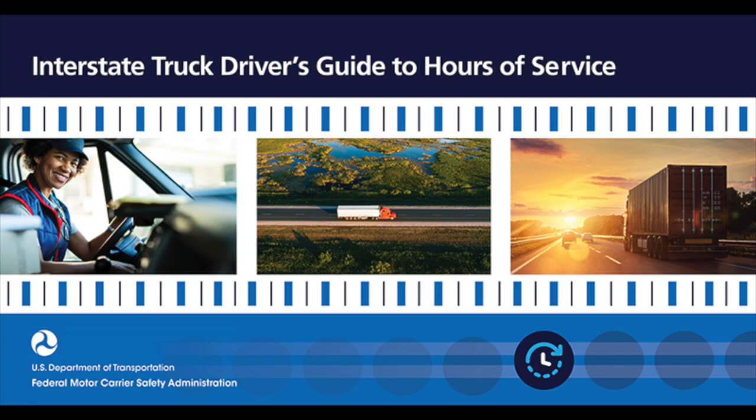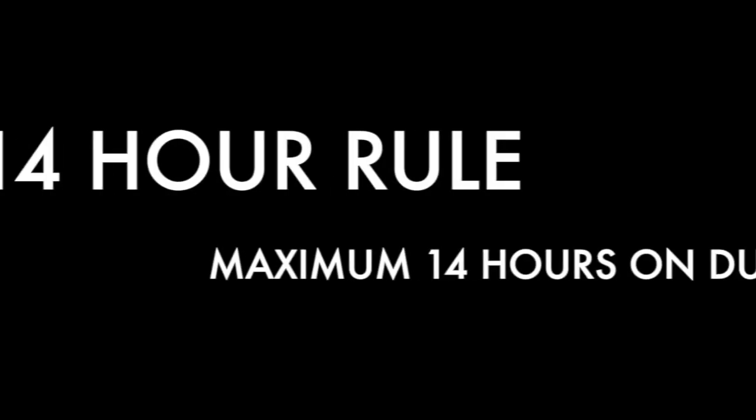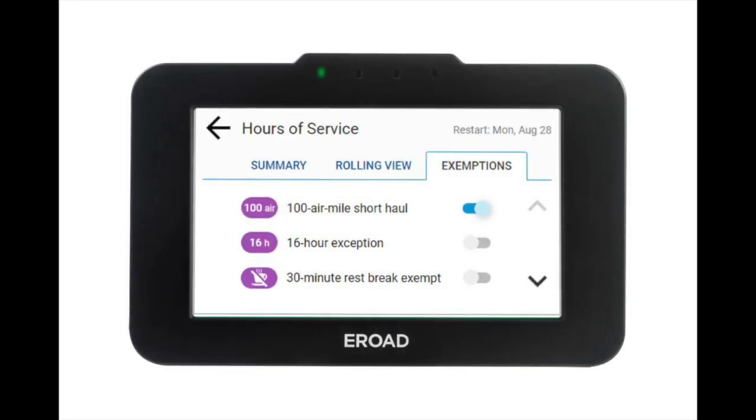In the orientation video, we discussed the 14-hour rule. This rule allows you to work a maximum of 14 hours before needing a 10-hour break. In this video, we're going to discuss an exception that exists to the 14-hour rule. This exception allows a driver to work up to 16 hours.